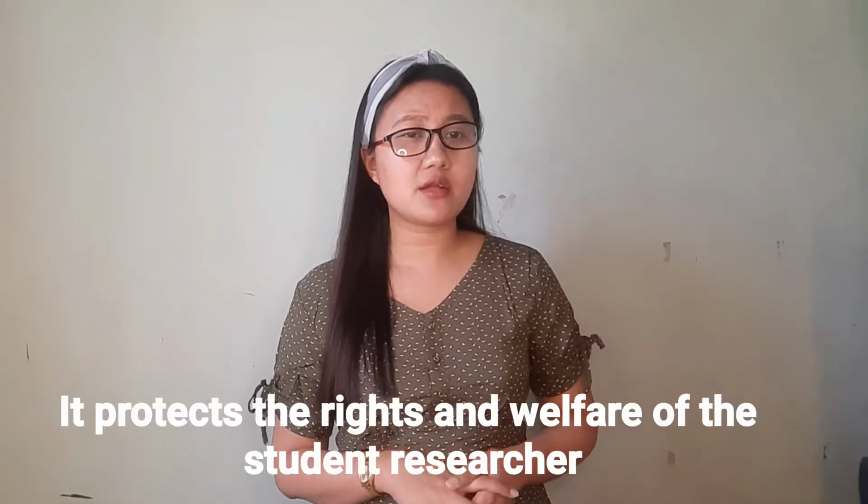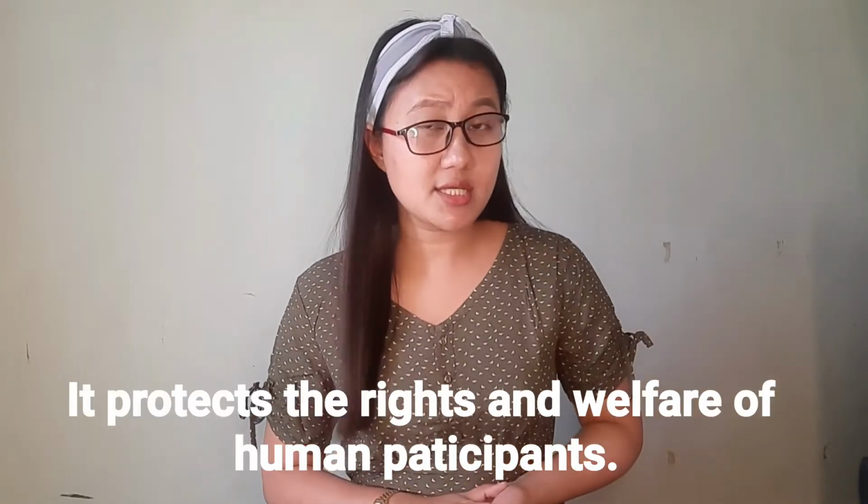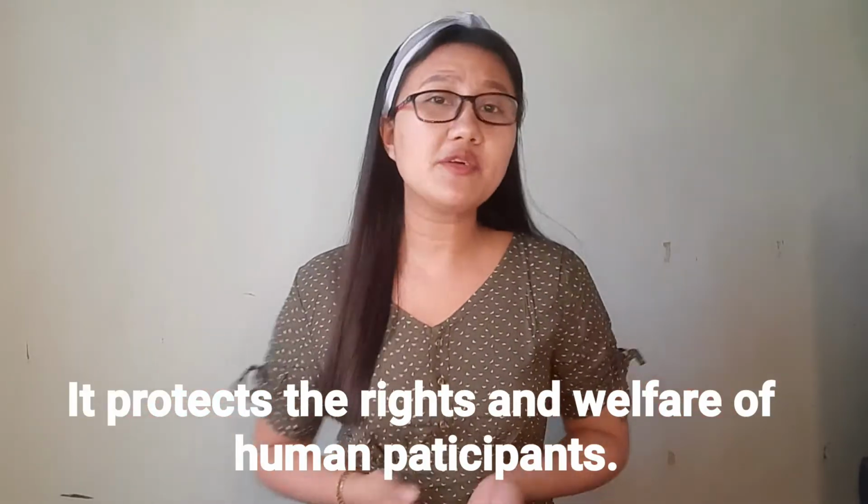Okay, so aside from this, we're going to discuss first the purpose of these rules. What are the purpose of these rules? There are 7 purposes of why these rules are being conducted. Okay, number 1, it protects the rights and welfare of the student researcher. Yes, napakahalaga nito para lalo na sa inyong mga estudyante na nagkakonduct ng research experiment. Number 2, protect the rights and welfare of human participants, especially kung yung ginagawa niyong science investigatory project ay kinakailangan na mag-involve kayo ng mga tao.